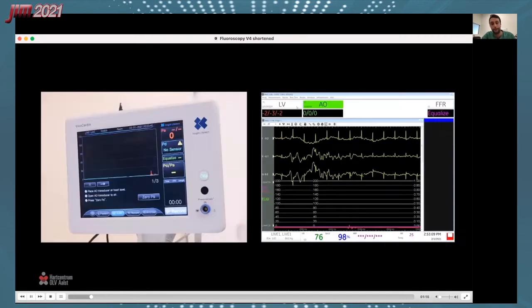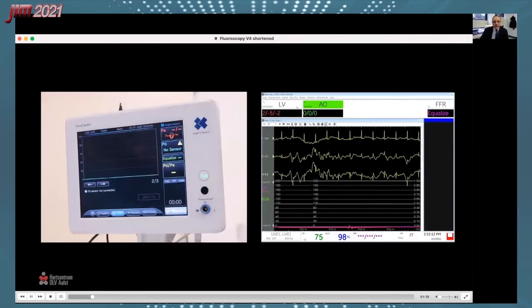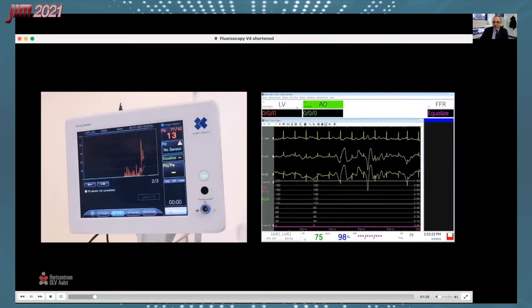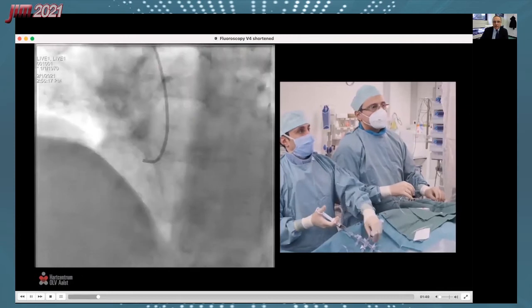Do you want to go on, Emanuele? Thank you very much. And that's the way it starts, as usually. There is a calibration phase where we make the console, the Vivo Cardio console, speaking the same language of the MechLab console. So once the aortic pressure is calibrated, we open up the fluid fill connector, and we get a synchronous measurement of the aortic pressure.